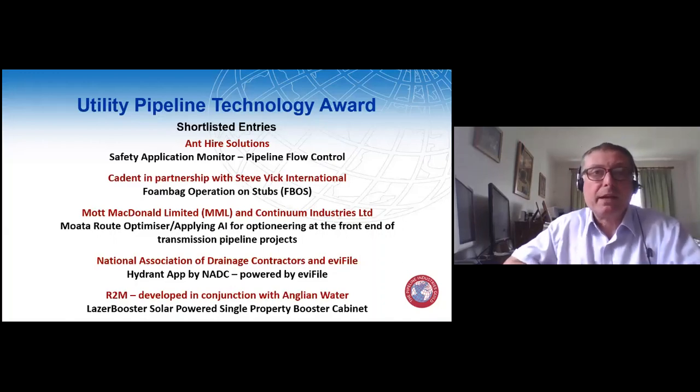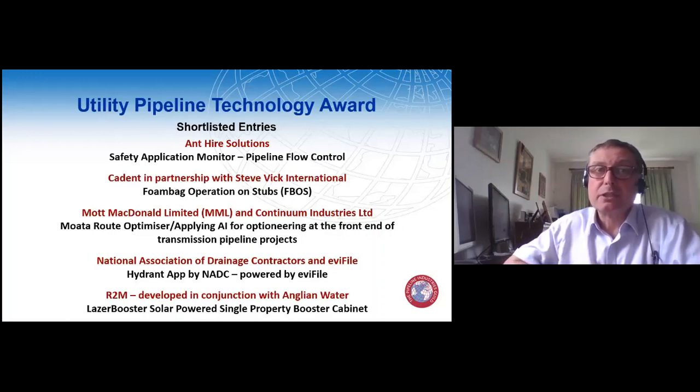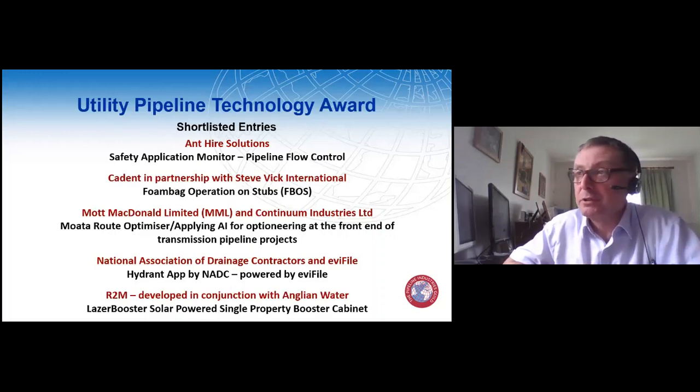So that has really taken a step forward, certainly in the early stages of optioneering pipeline routes, and getting a lot of useful information very quickly. I'm not so pessimistic that it will do engineers out of a job. I think there's still a need for the traditional walkover, but it certainly would take a lot of the tedium out of looking at different routes and evaluating them. Then the next shortlisted entry was the hydrant app by NADC.